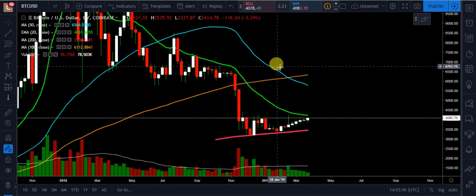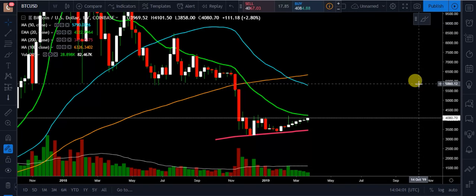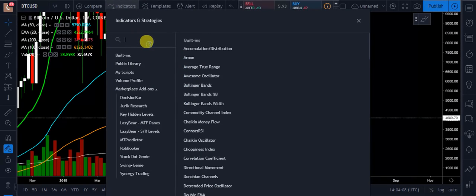And also we do have a death cross that is taking place over top of our heads right now, and that's our 50 moving average crossing down under the 100-day moving average. Okay, so keep that in your back pocket as well. Next thing I wanted to show you was the Stoch RSI.